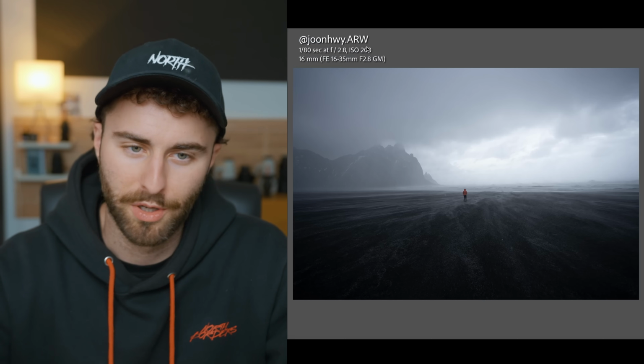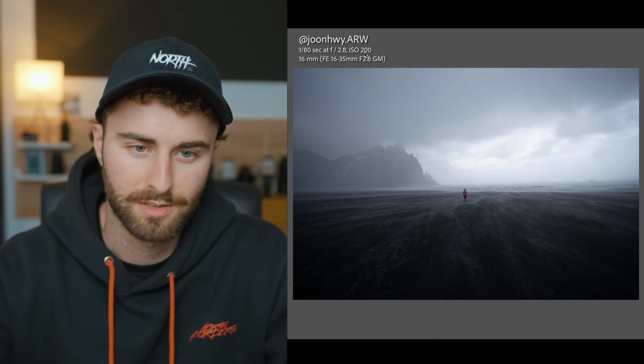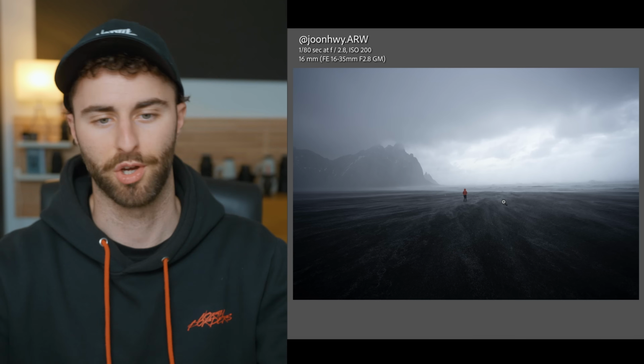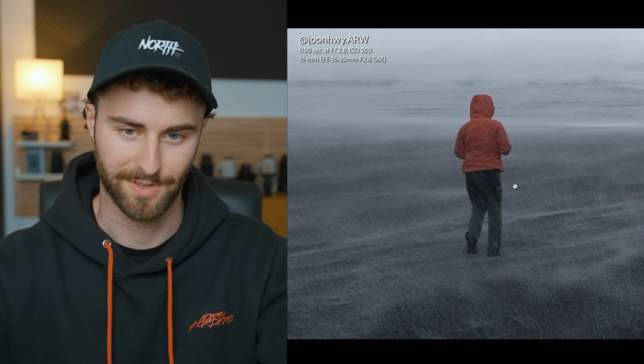Interesting choice of settings. 1/80th of a second, f/2.8, ISO 200. You've still got a fair amount of light here. We could have gone ISO 400, even up to 800 to be honest, and increased your shutter so you got a really sharp picture, especially of your subject here.